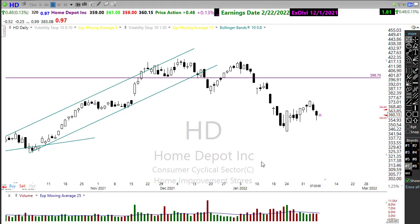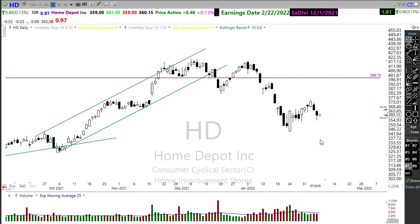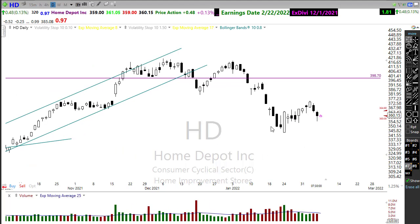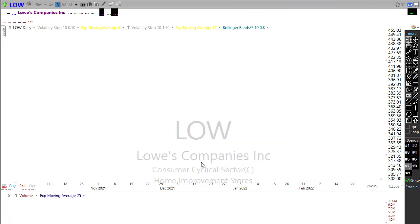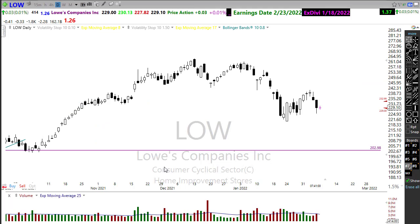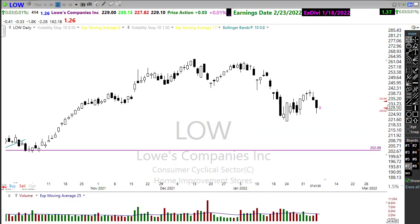We have Home Depot. If you guys remember, I was calling Home Depot as a potential short right in here, and that certainly has played out, although it hasn't broken all the way down. But certainly there's nothing bullish about this chart yet. But we will want to be really careful here with Home Depot, because it could be influenced by Lowe's. I'm not sure. Well, maybe they've moved their report. I was thinking Lowe's was earlier this week, so it might be my mistake. But watch that carefully in here.